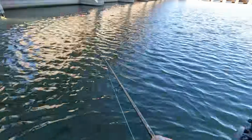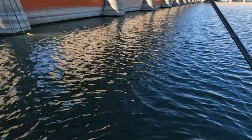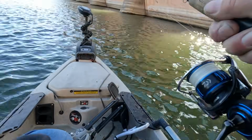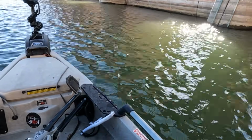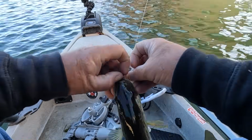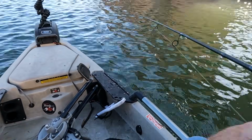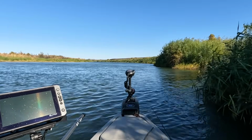Right here. Fish that keep rolling around, I think they're carp though. Oh, bumped something on the bottom there. Perfect. Well, that wasn't as good as I thought it would be.